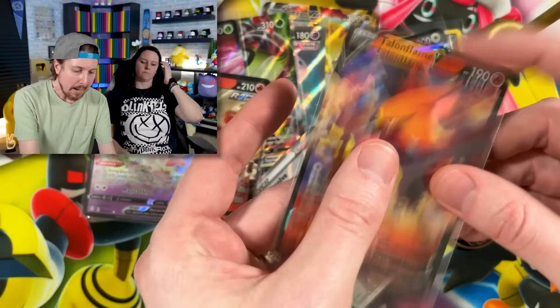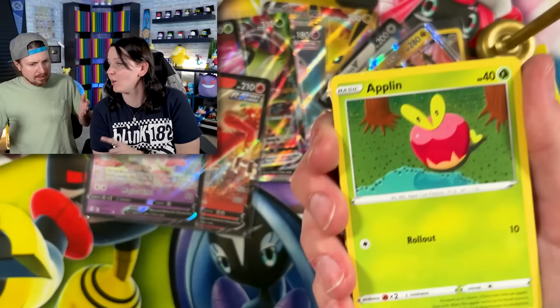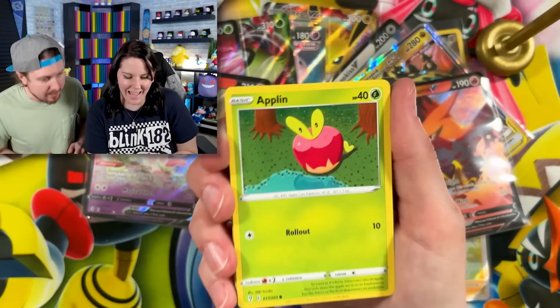All right, Marie, it is officially your turn. Now, this is your last pack. Your last Pokemon card opening for today. I have gotten nothing for my binder. For your binder, yeah. I was like, what do you mean you got nothing? No, that's not what I meant.